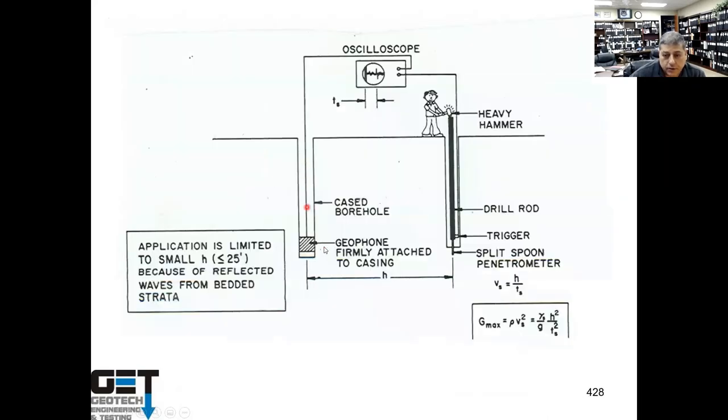And basically what you do is you bang on the rod in here, or the hammer. You have this distance H, and here's a geophone in here. You know the distance. You measure the time from the first signal to when you receive it in your geophone. So when you know that, you can calculate the velocity, H over T sub S. That's the time it takes for the signal to go from here to here. That's the shear wave velocity.